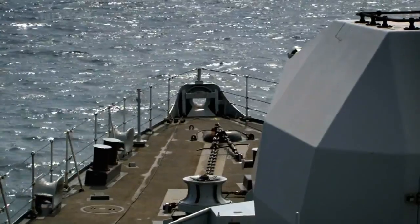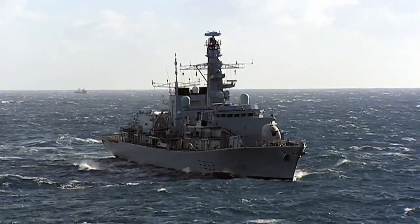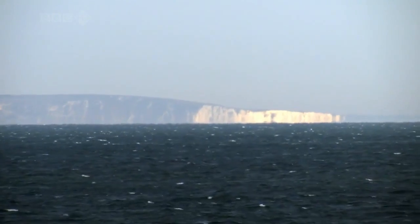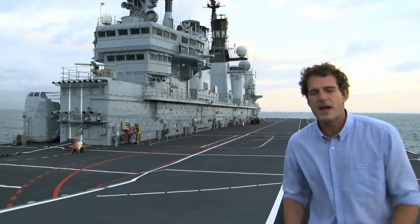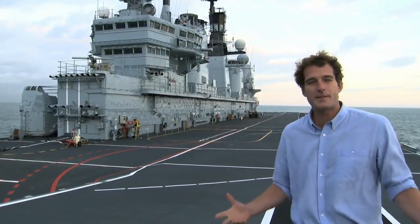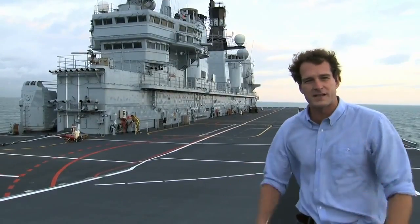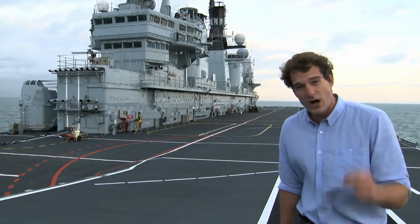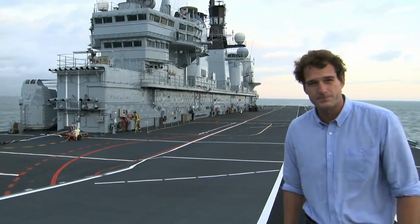And today, just as they've done for centuries, the ships of the Royal Navy continue to defend Britain's shores and protect her sea lanes. Wherever I go, I see evidence of what the Navy has left behind. Its ships allowed this country to have an impact far beyond the confines of the British Isles. The modern world is built on foundations laid by the Royal Navy.